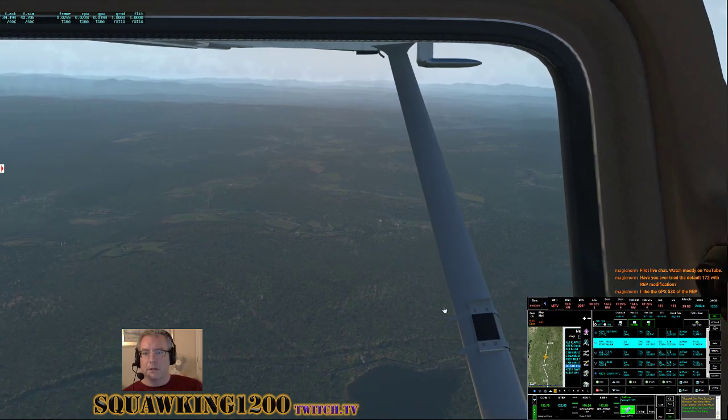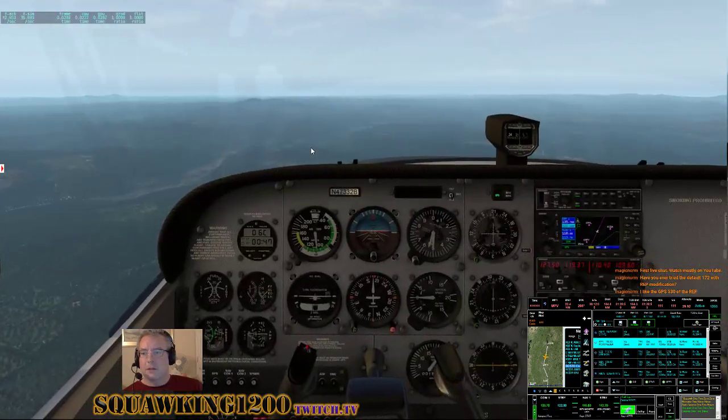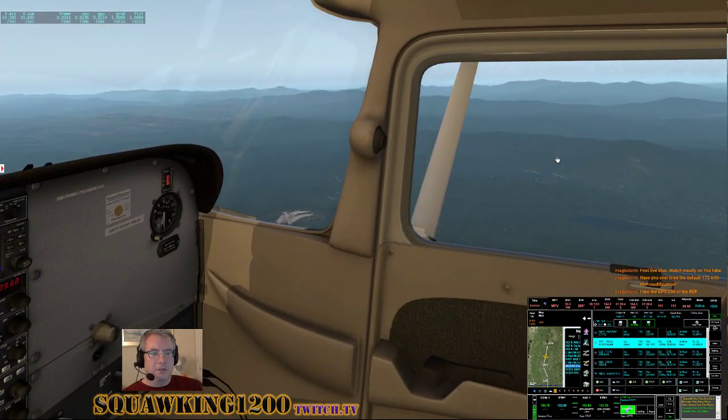Wow, that little reflection on that pond that we just went by, that was awesome. It's little things like that that just make the simulation super fun.